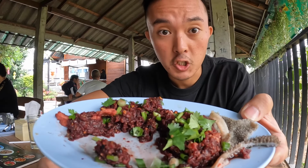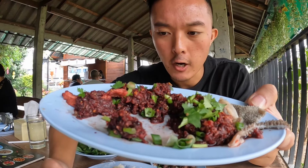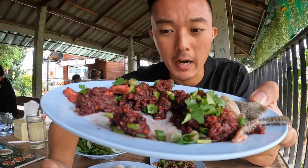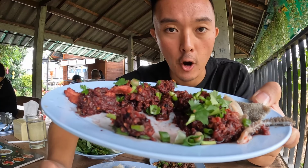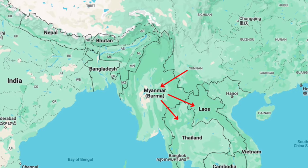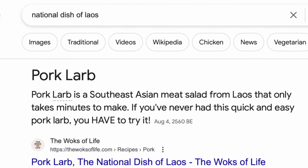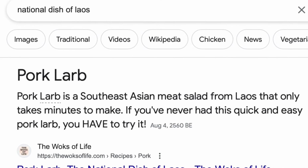Now the origins of this dish as well, many call it an ancient salad, and the story goes it possibly originates from the Yunnan province of southwest China, but then it spread to Myanmar or Burma as it used to be called, and then eventually to northern Thailand and to Laos. And I believe that Laos, Laap, is actually the national dish there. So you'll find a lot of it there.